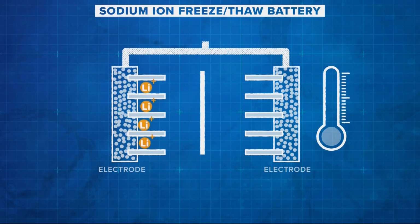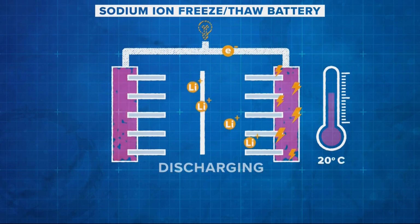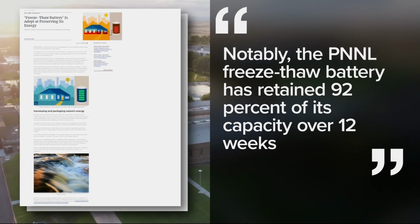The salt is heated, liquefied, and charged, then cooled to a solid and stored at room temperature. It's known as a freeze-thaw battery. Once frozen, at room temperature, the battery can retain up to 92% of its charge months later.